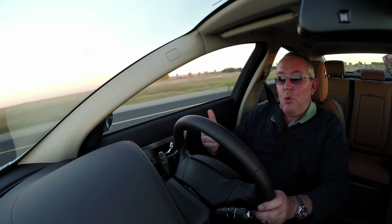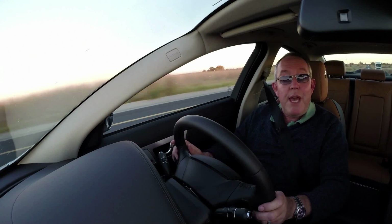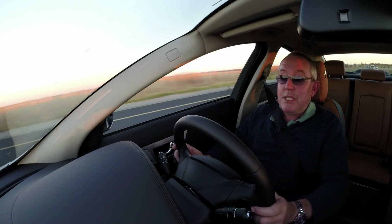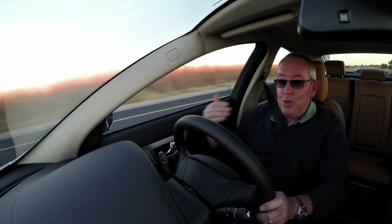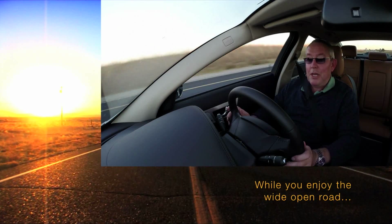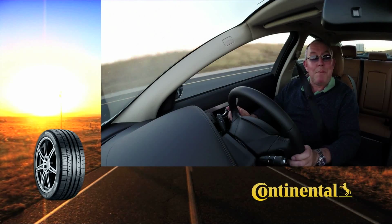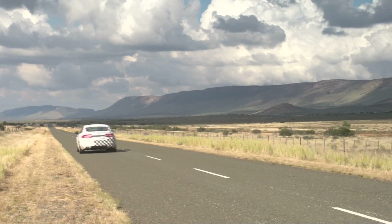If you look at the figures, 0 to 100 in 7.9 seconds, top speed 240 kilometers an hour, and that's also underscored by that 4-cylinder engine's output, which is really quite competitive at 177 kilowatts of maximum power and 340 newton meters of torque. So I have to say, as much as I had my doubts about spending this amount of time in what is effectively the junior model of the XF range, I'm quite impressed. It is really a car that has lived up to and in fact exceeded all our expectations, and it's going to be quite a sad situation when we get back to Joburg and we have to hand the keys back to Jaguar South Africa.